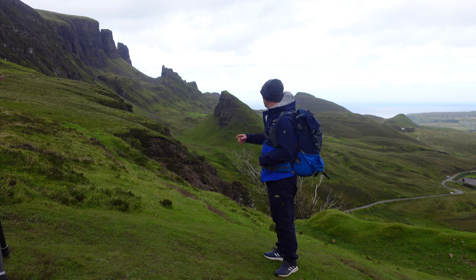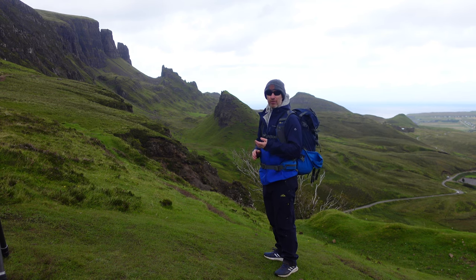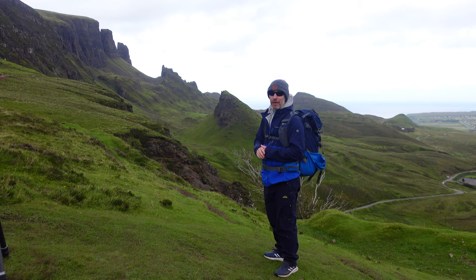But what I'm going to do here is I'm going to take a couple of shots anyway to start off with and get a shot of this area. I think I'll use my wide lens and I'll also use my 70-200, and hopefully, as I say, we get some nice light, and if I do, I'll check back in then.